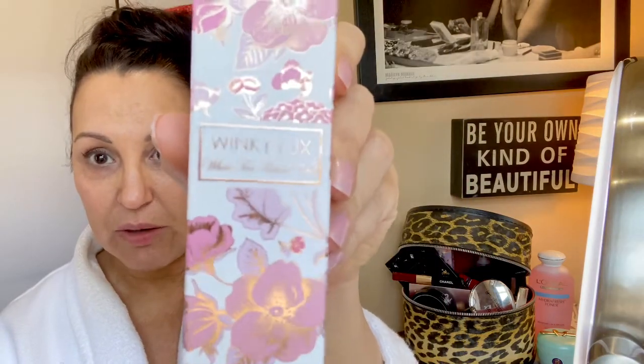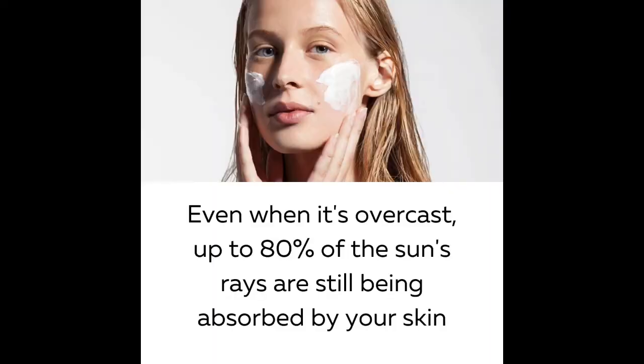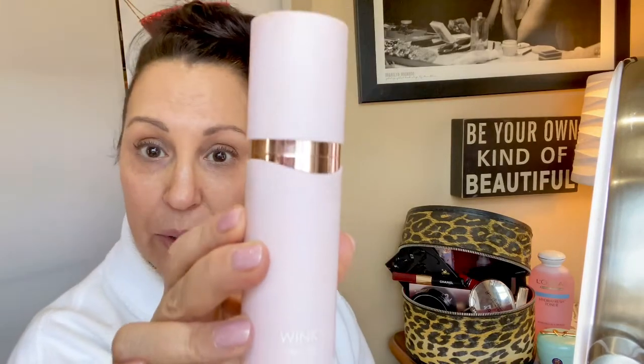So this is Winky Lux White Tea Tinted Veil. I love the packaging, the cherry blossoms, the gold foil. It's just really beautiful. And again, like I've told you before, I'm a sucker for packaging. SPF 30, which is great. You can wear this out every day. You could wear it under your makeup. You can wear it on the beach. So it really does protect you. It's in this beautiful, delicious pink and gold packaging. It retails for $28, which I think is really reasonable for a beautiful tinted illuminating moisturizer.